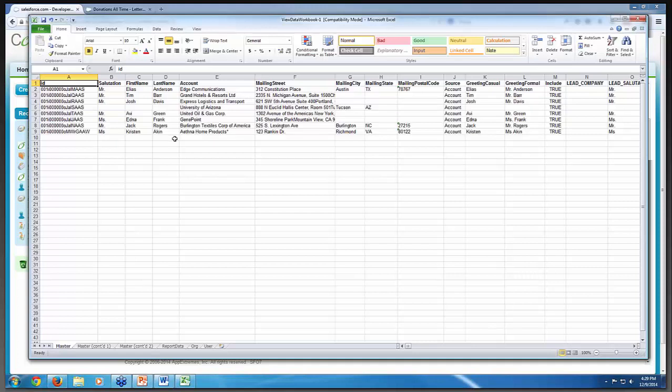The View Data Workbook, why do we care about this, I guess, is the first question. It's an Excel workbook, or spreadsheet I should say, that displays all of the Salesforce fields that you then can turn into merge fields on your Word template and thus use in your merge process. So each of the bold headings that you see in row 1 across here corresponds to a Salesforce field. So account name, mailing street, greeting formal, etc. Those are all Salesforce fields.